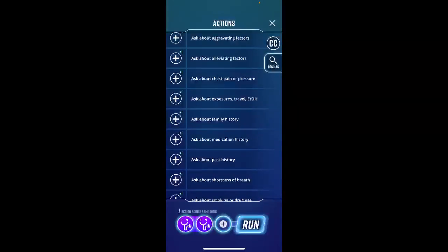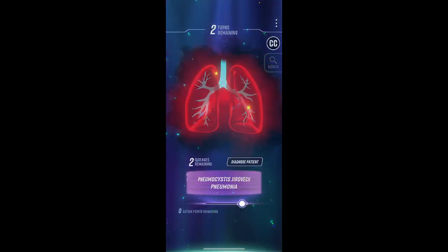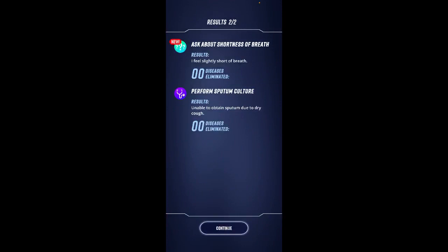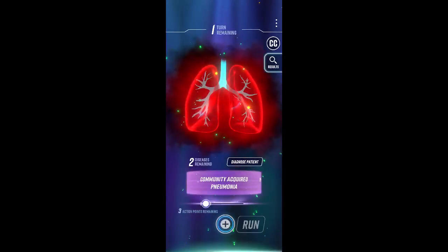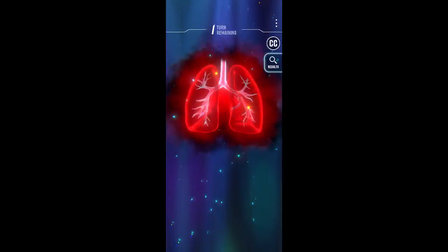Grab a sputum culture. Unable to obtain any sputum. Alright, now we've got no turns remaining, so now we've got to call it. It's either pneumonia or pneumonia. Failed. Community acquired pneumonia.